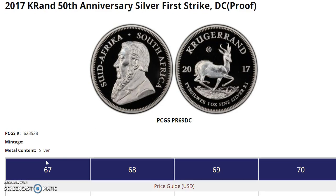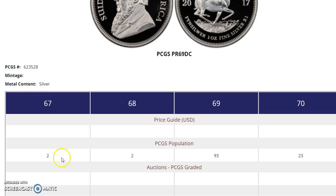So I entered the serial number in and I got this page, and they have a maximum of 23 first strike proof 70 and 93 of the 69s, and you get a couple of 68s and 67. And this pop report will probably stay as is because these coins came out in early April or late March or something like that, and unless somebody has a box of these fresh from the mint or fresh from the dealer and has not opened them, they can send them in later to get the first strike designation, but chances are it's going to stay around the 23 area.